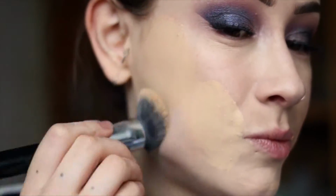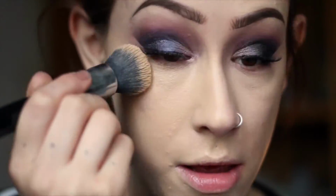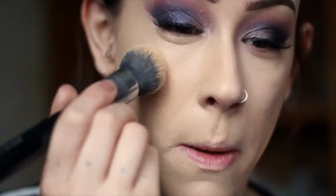But what I'm doing now is just blending it all in, just making sure that it gives a good even coverage. It is a very, very, very thick concealer, so make sure you do blend it in, otherwise you're going to feel really cakey throughout the whole day.